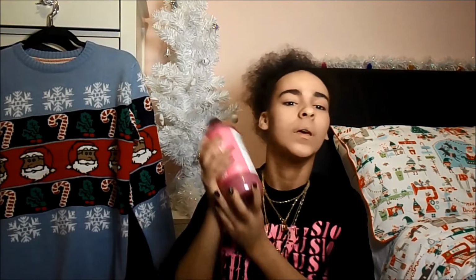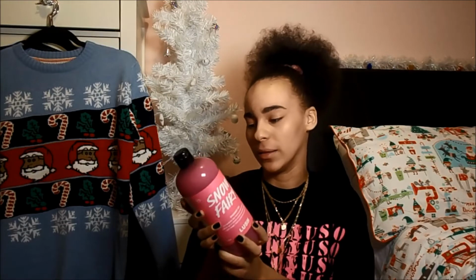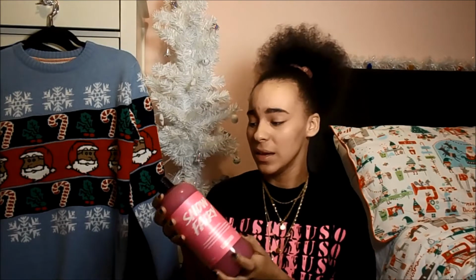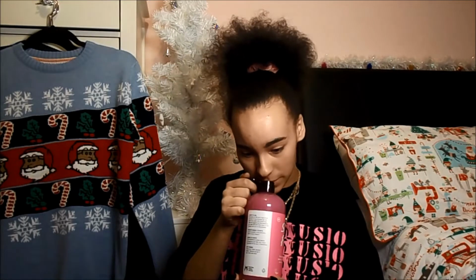And last year I fell in love with the Snow Fairy Shower Gel, and I didn't even realise it was just a winter thing, so when I ran out I was devastated because I couldn't find any more. So I stocked up. I got a big bottle, so hopefully this will last me a good while. It smells amazing. If you ever get a chance to pick this up or smell this, I recommend it. It just smells like sweets, and I just love sweet smelling shower gels and shower and bath stuff.